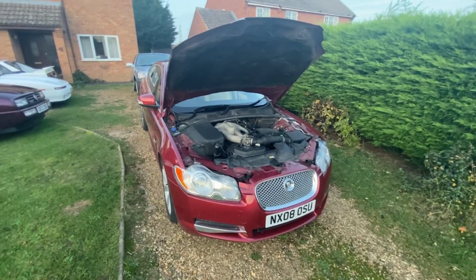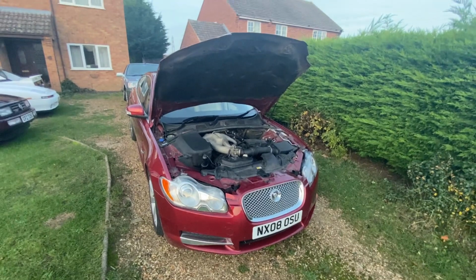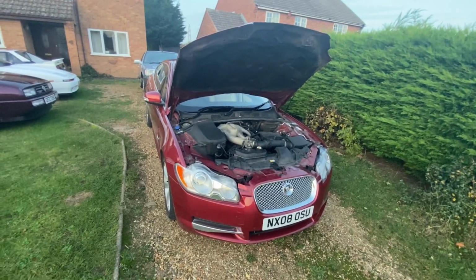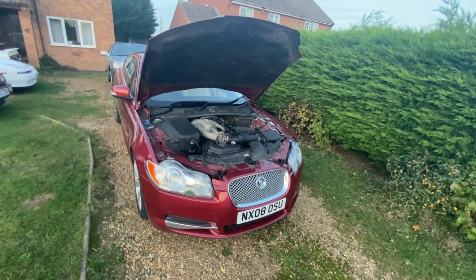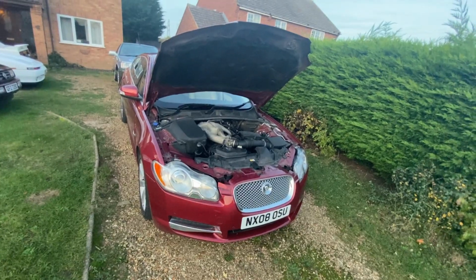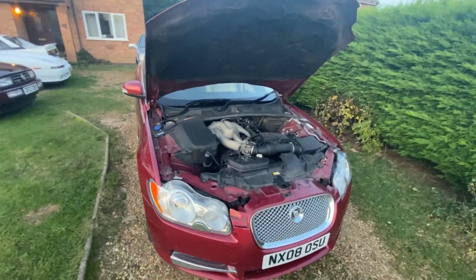But again, he got that from Jaguar, and that was fairly cheap. The bonnet catch has gone a bit sticky, but again, we've got a new one of those, again from Jaguar, something like £60. So that was pretty cheap. So yeah, I'm sort of liking the ownership at the moment. We'll have a look inside and show you some of the cool features, but just in terms of this engine and the economy, it's where it falls down a bit.